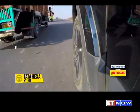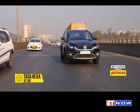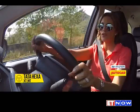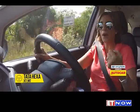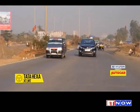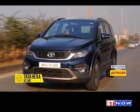The Hexa is a bit cumbersome to drive in traffic, and there's a couple of reasons for that. One is that the steering is heavy, and after a whole day of driving, you'll definitely feel it. The clutch has a very long travel as well. And then there's the fact that when you're at crawling speeds, the power delivery isn't too smooth. It's a bit jerky and hesitant. But once you pick up the pace, the Hexa really comes into its own, and out on the highway, it's a comfortable cruiser as well.